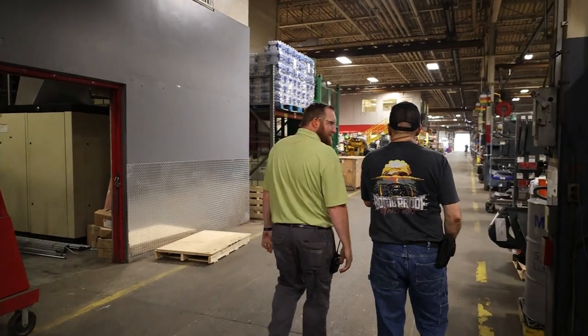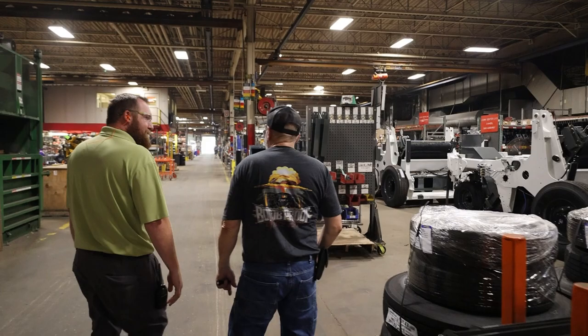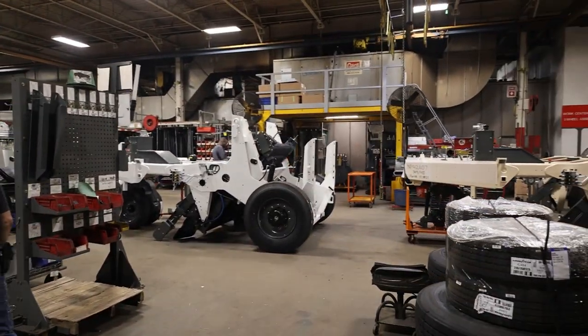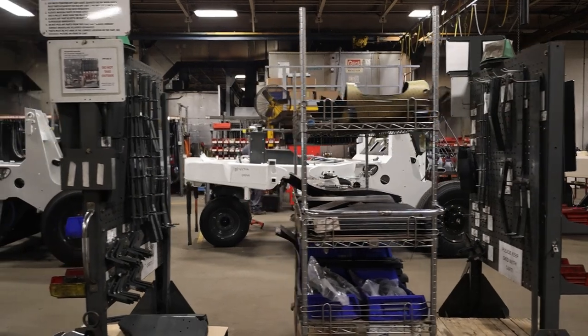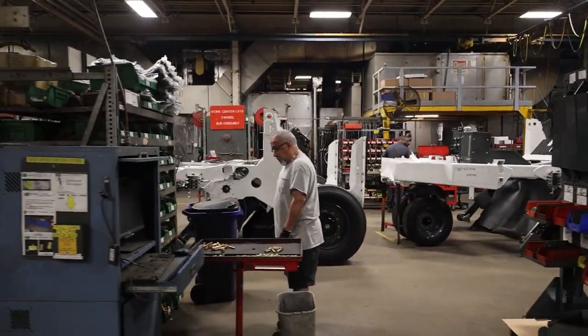So you got people in assembly that have done this. They know the part inside and out. We've got employees that have been here 30, 35 years, down on this end of the plant. They could probably build a street sweeper with their eyes closed. They've done it so many times.